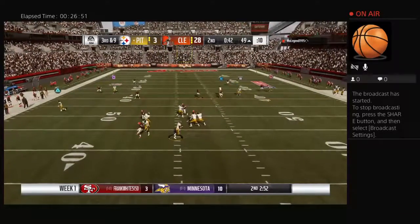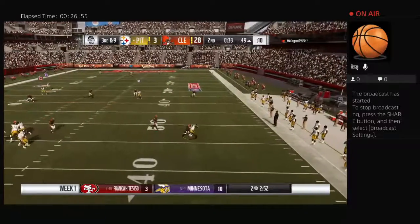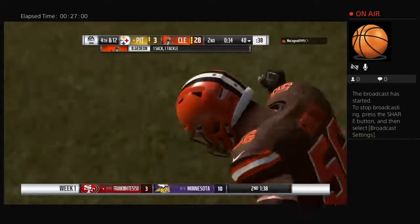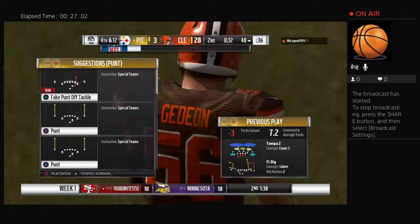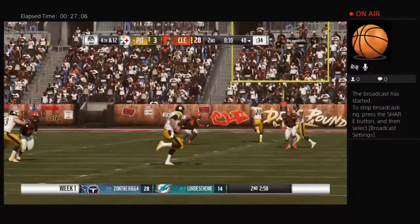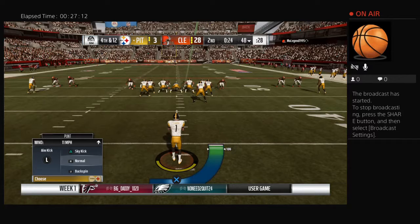Back to throw here. Escaping the pressure right. And he will go down outside of the pocket for a sack. Tried to get away but could not. Ben Gideon in there to get him for a loss of 3, and it'll be 4th down. The Steelers send out their punter now, as he's on here to punt it away.